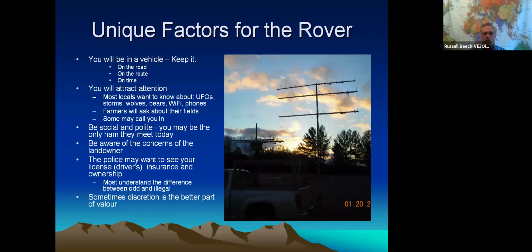You will attract attention. As you can see, that's the Rover setup I use, parked in FN13. While I was there, I've had people ask about UFOs, storms, wolves, bears, you name it, they've asked about it. At this site, in all its glory, as you see, I had a local pull up and stop and ask, what are you doing? And he asked if I saw some guy in a truck who looked funny and was doing weird things. I didn't really know how to answer, but assumed he wasn't talking about me and just said no. He said thank you and carried on. Weird things are going to happen.